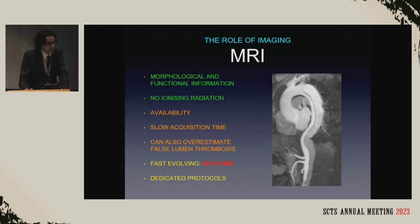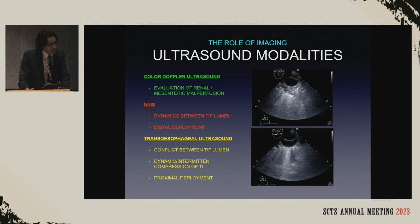MRI is super fascinating, with morphological and functional information and non-ionizing radiation. However, availability in an urgent setting and slow acquisition times are a challenge. However, even here there are fast evolving protocols. Ultrasound modalities, of course, duplex scan of the arteries allow you direct study of your target vessels, particularly mesenteric and renal arteries in favorable anatomies, and can be very helpful, while IVUS and transesophageal ultrasound have mainly a role as an intraoperative tool.